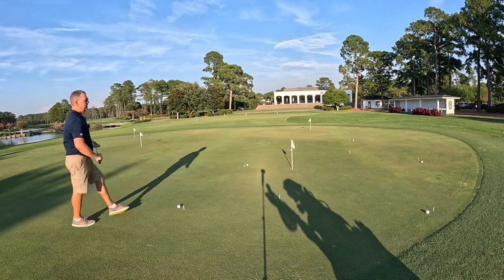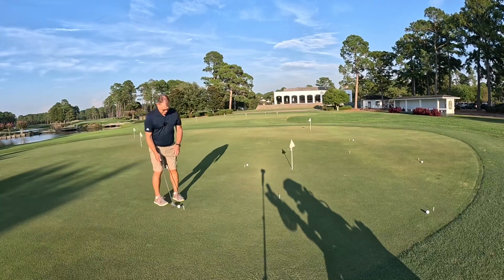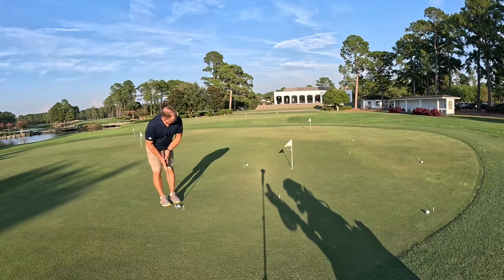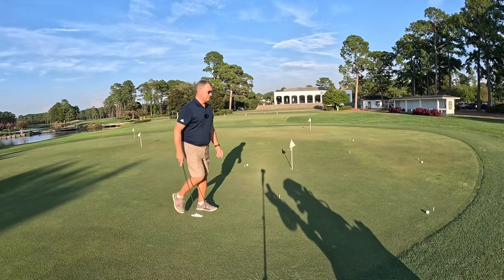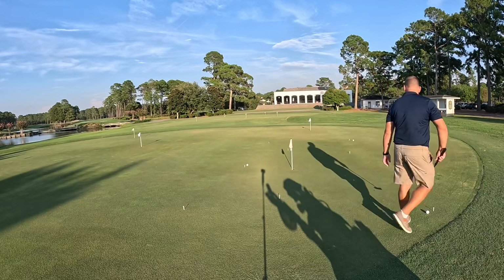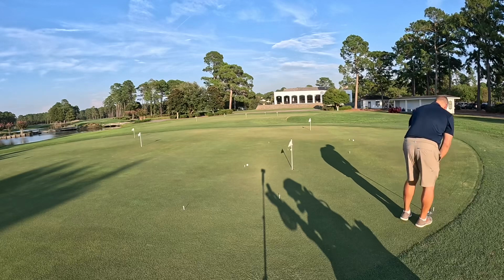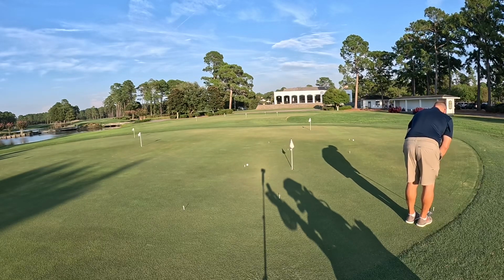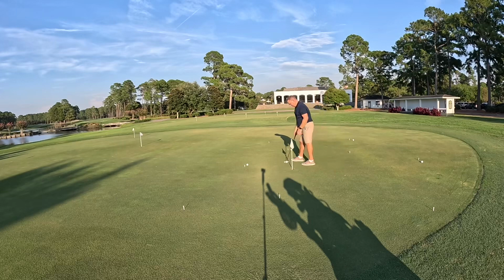Just got set up, so it'll take a minute to get the speed of the greens here. Let's just see if we can roll one down. That's nice. First putt, I like that. This one looks relatively straight. I left the face open. That was me. It'll return square, but not if you don't put a good stroke on it.